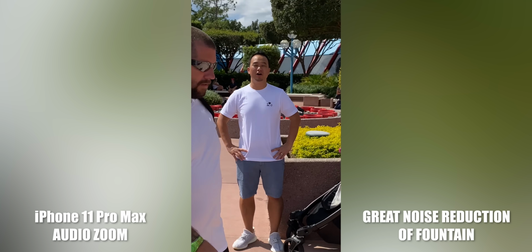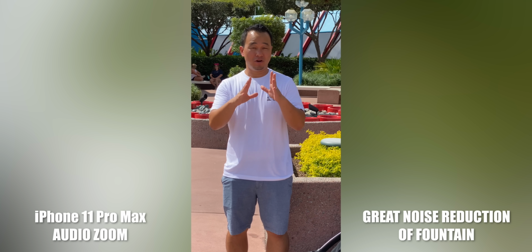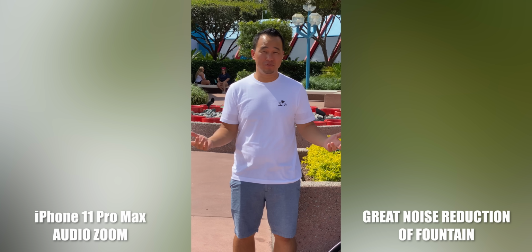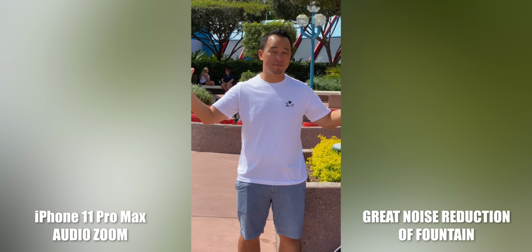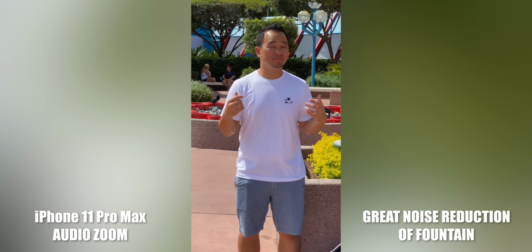Here's an example of audio zoom on the iPhone, so you should be able to hear me on the 11 Pro Max versus the other iPhone, because it should be cutting out the ambient noise. There's a bunch of fountains and everything behind me. You should be able to hear me nice and clear.